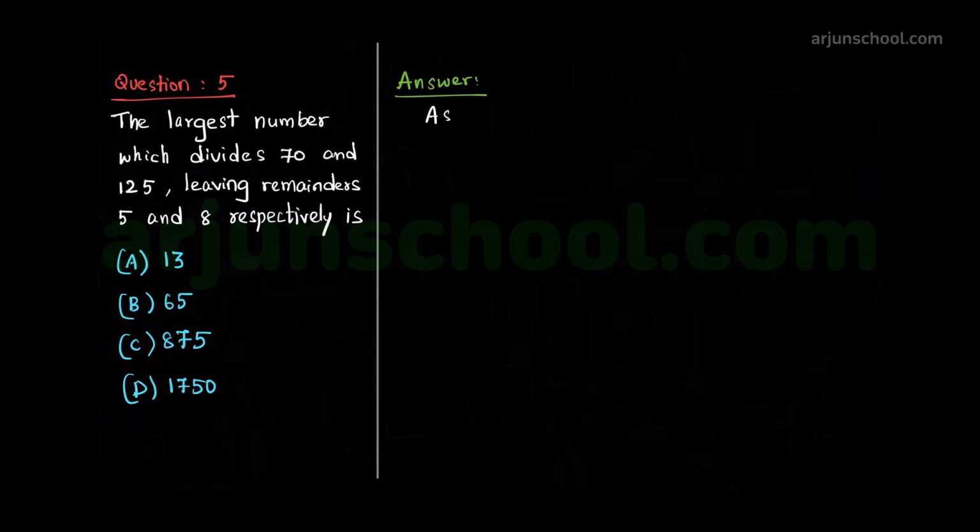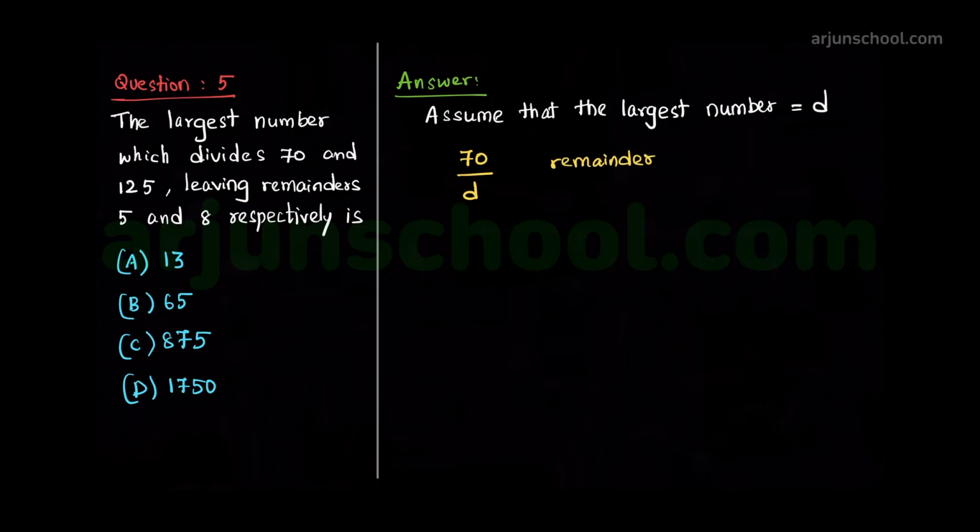Answer. Let us assume that the largest number we need is D. That means when 70 is divided by D, the remainder is 5. That implies D divides 70 minus 5, that is equal to 65, leaving no remainder. Consider this as the first statement.